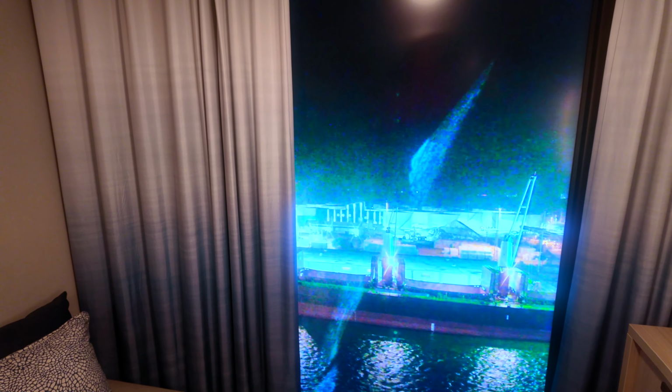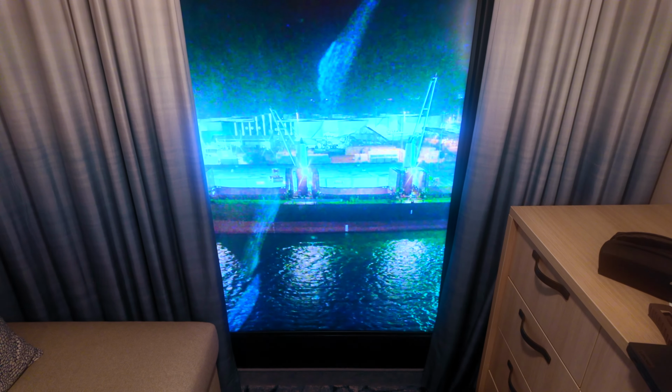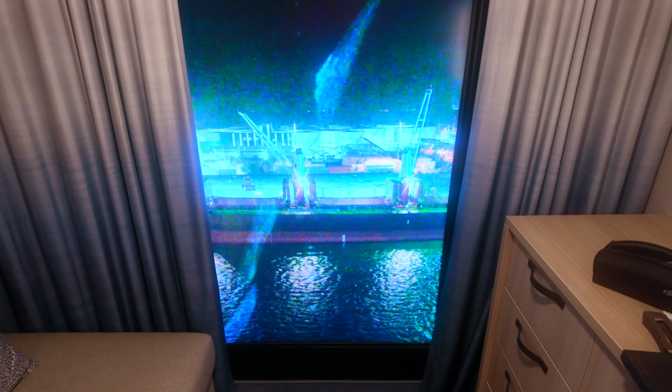What else am I missing here? There's something, oh, this balcony. Now again, this is a virtual balcony. And that means it's a TV. That's about the width there. It's not a good image this morning. There's some sort of glare, but this is of the port here, Port Canaveral. I will say during the daytime hours, the quality looks a lot better, but at night it's almost like a grainy night vision.